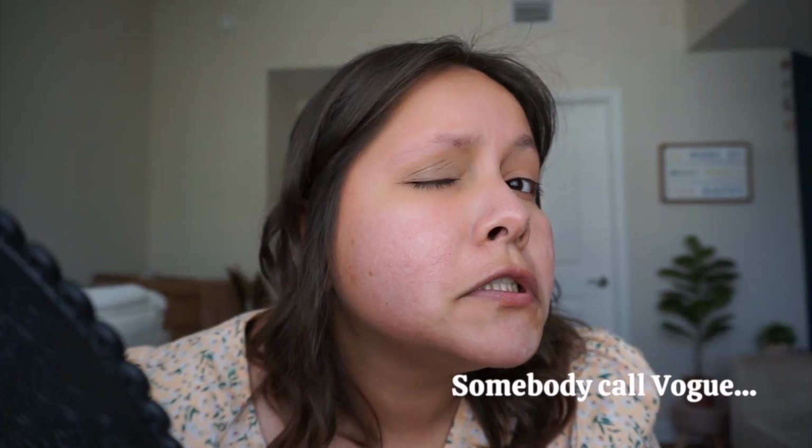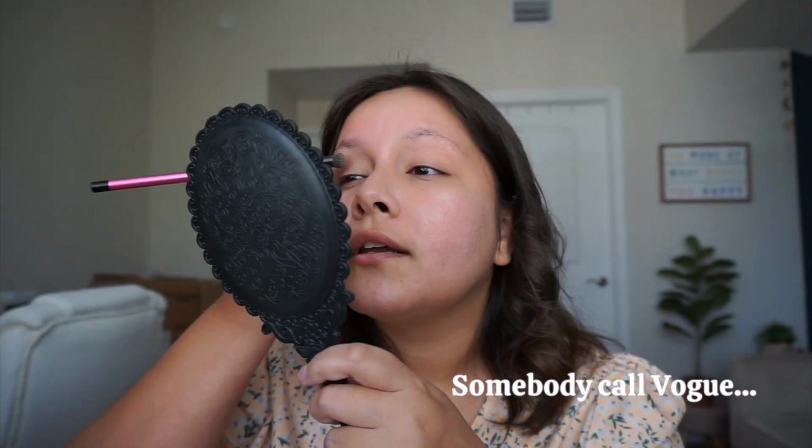Name brand as well. In regards to the eyeshadow, it's actually picking up pretty good. I do have some fallout happening, so that's why I'm kind of blowing on the brush a little bit. But as you can see, it's not attractive. As you can see, she's looking pretty good. I'm not gonna do anything crazy to my eyes because, like I said, I'm not really that good at makeup.